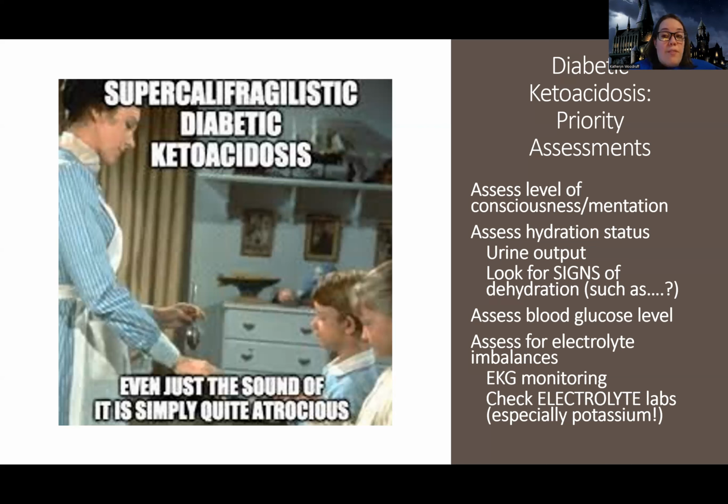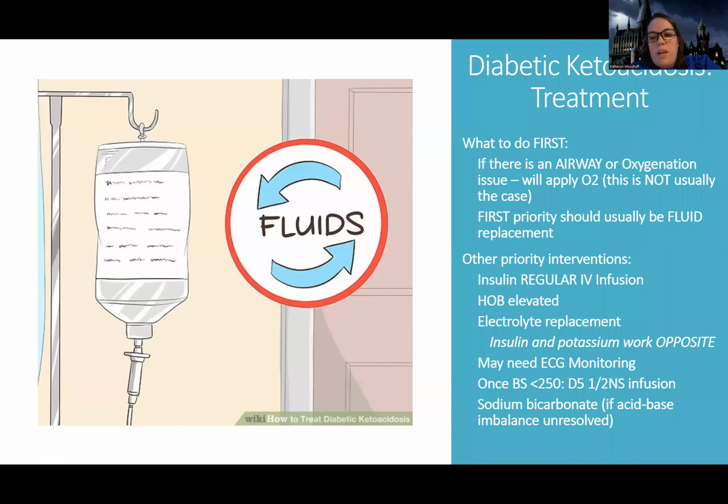Assessing their blood glucose level. So knowing where they're at and what trend or direction they're going in is going to be super key. And then also assessing for any sort of electrolyte imbalances, like there's an issue with potassium here, which I'll talk about in a second. But this patient may need continuous EKG monitoring, and then regular monitoring of their electrolyte labs, especially their potassium.